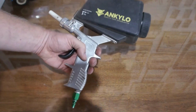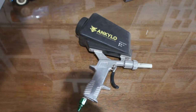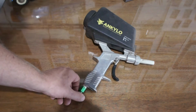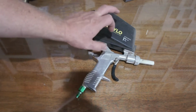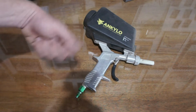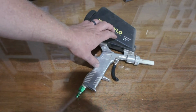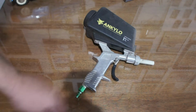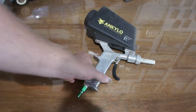But this is an Ankilo. I have no idea, but basically, I think I found it on the old eBay or something along that line, and the price was right. Probably half as expensive as the Speed Blaster. That would be what I would consider the name brand of this kind of thing. But this thing has worked absolutely 100% reliably.